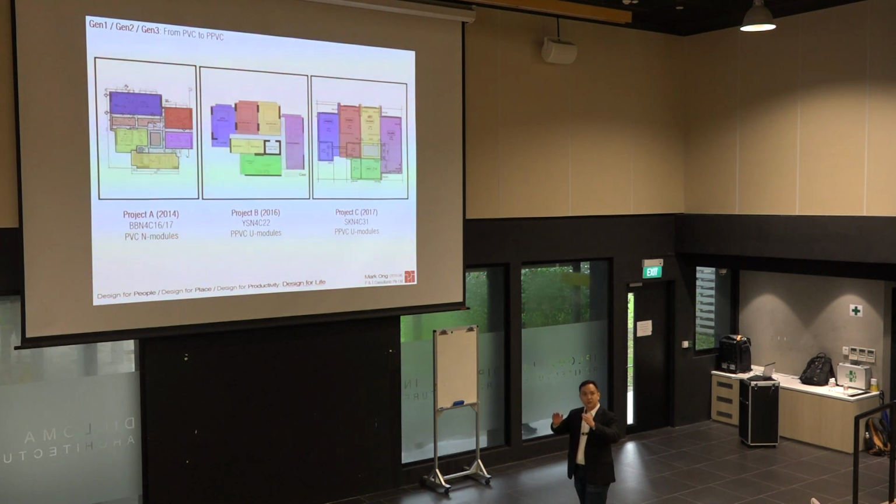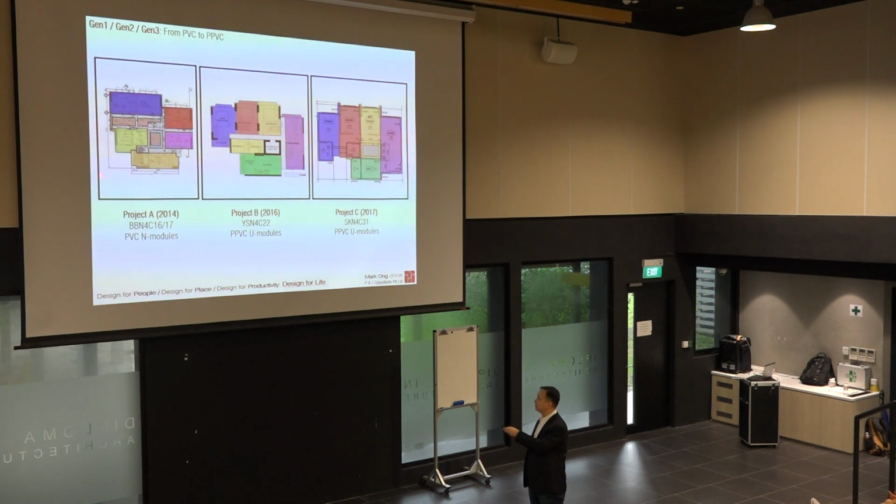So when we take a look as we pass through one generation to the other, generation project A from 2004 to 2016 to 2017, what you notice is the difference between how we basically stitch the different components together. From having to pour concrete to basically stitch so many different components, many of them irregular shape in 2014. In 2016, we streamlined it into a T shape, and then to 2017, we've almost completely omitted it.